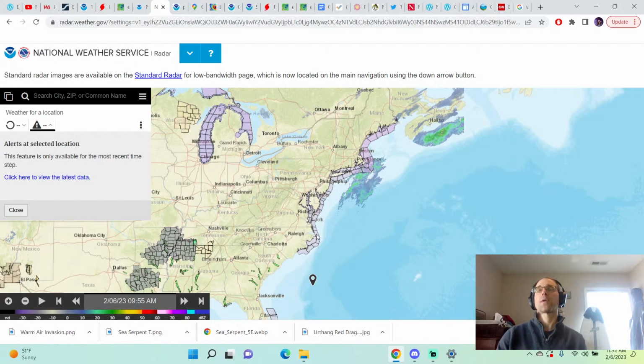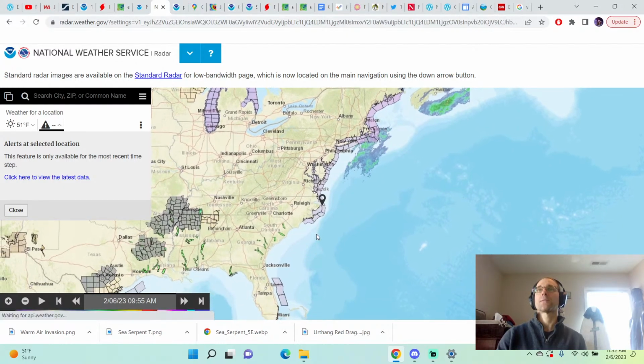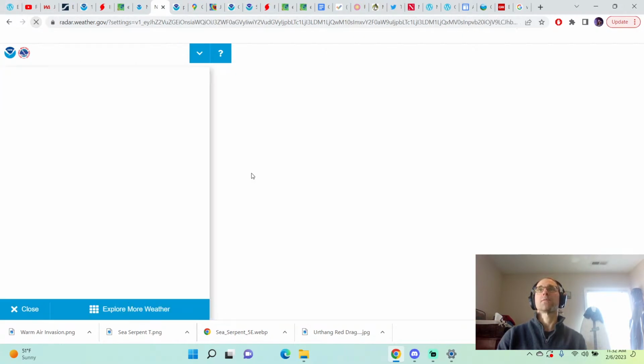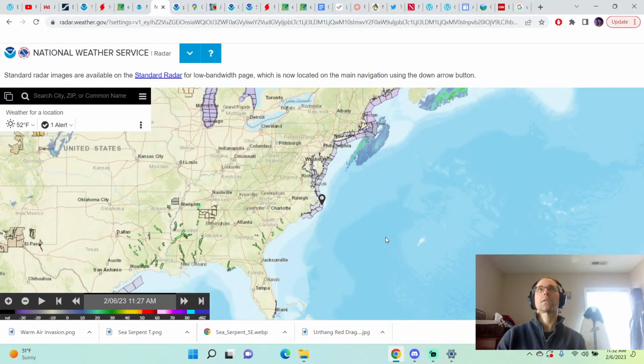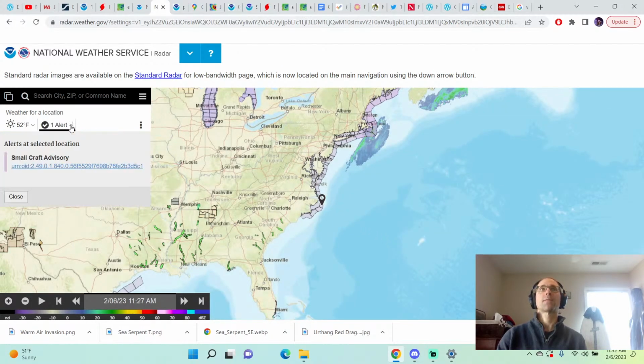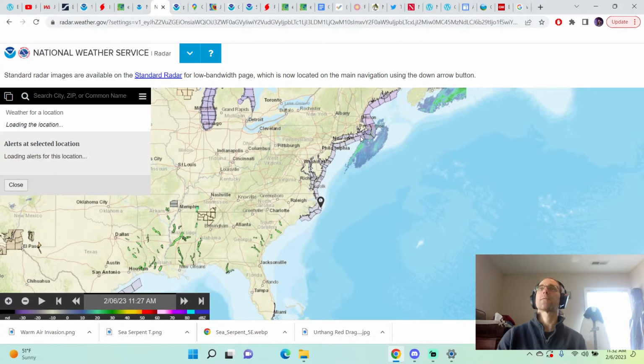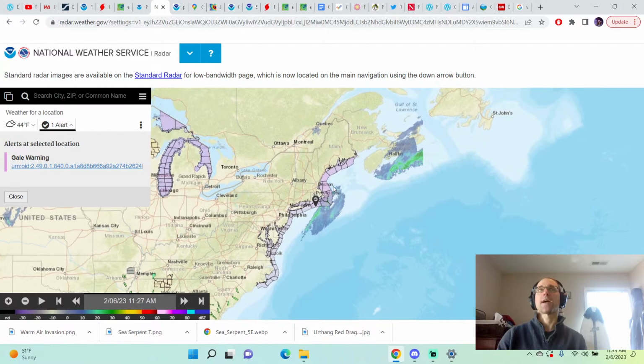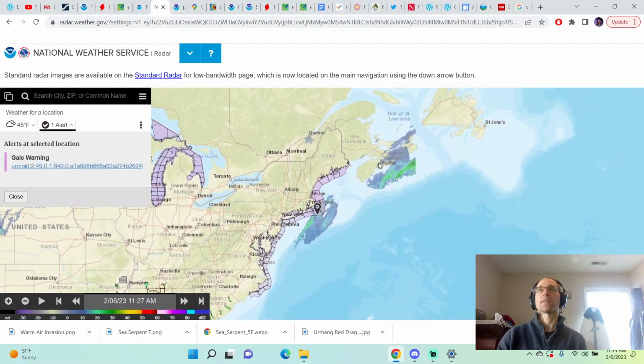On the East Coast, we've got small craft advisories in the offshore environment here in the Outer Banks. I may need to refresh this screen to get the alerts. There we go. So we got some small craft advisories out, and then gale warnings up for areas off Long Island, to the east of Long Island, south of Connecticut and Rhode Island, and then heading on out toward Massachusetts area, and then up the coast of Maine, and Massachusetts and New Hampshire here.